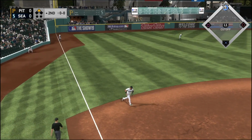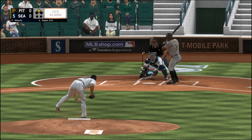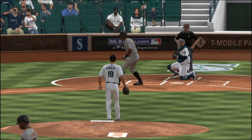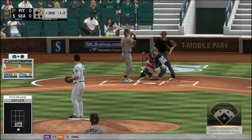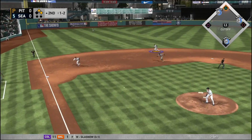I'm not too mad about Rodon right now, just because I know what he can do. So he's struggling, but I imagine he's going to get right back on the ship that he's been on the last season and a half.